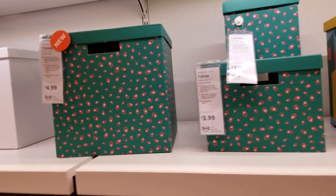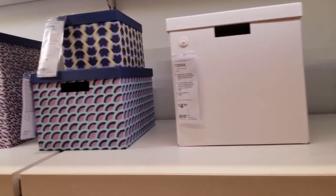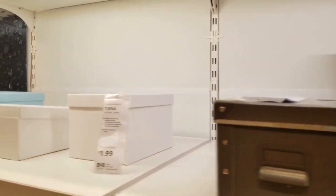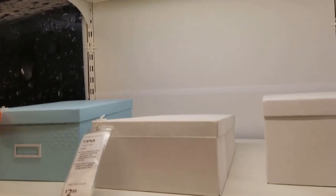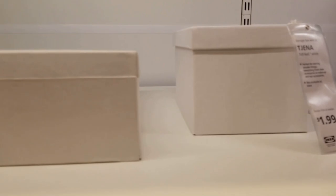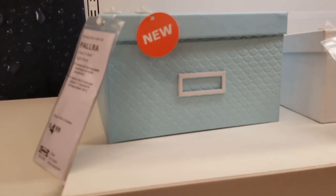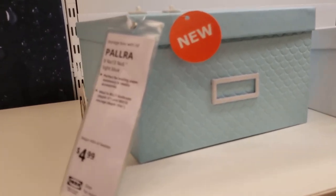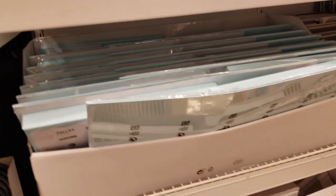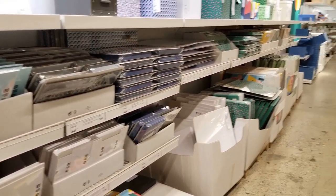So here's the standard white that I speak of so often. They've got some crazy patterns this year, but they are very much fun. They always carry the black and white. And there's my blue. I am so excited that they are bringing my blue back again. So the Tjene brand, I highly recommend. I have had mine now for just about 5 years, and they have held up so well. It looks like they're calling the blue the Palra now, so I'm not sure why they're giving it a new name, probably because it has a slight texture to it, but it is the same color as what I have in my office. So storage options galore.